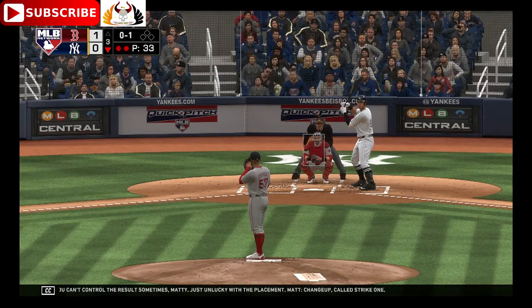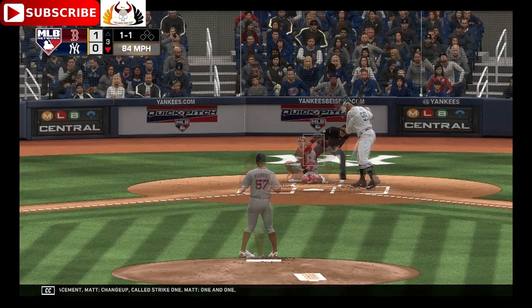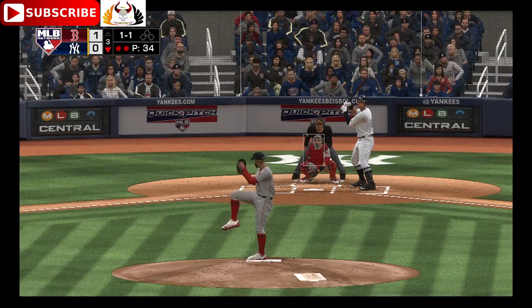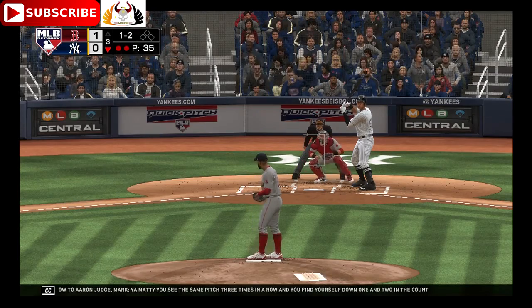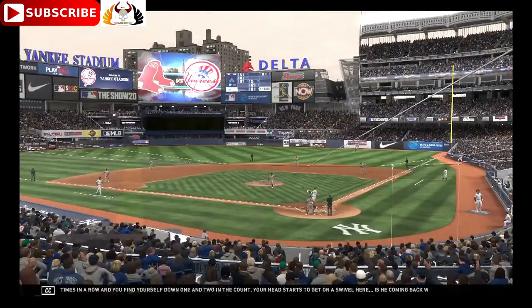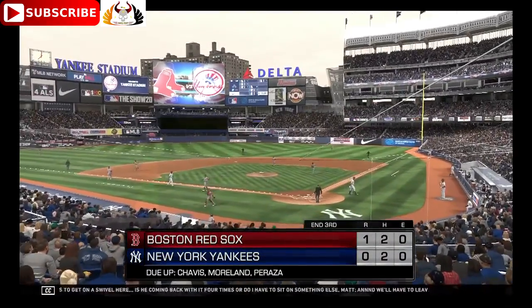Changeup called strike one. 1-1. And it's a ball and 2 strikes now to Aaron Judge. Yeah, Matty, you see the same pitch 3 times in a row and you find yourself down 1. And we'll have to leave it there, as this is strike 3, and that will retire the side.